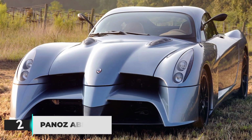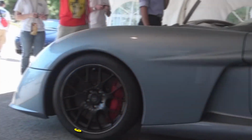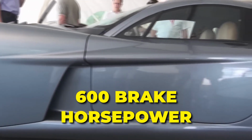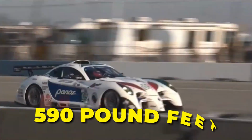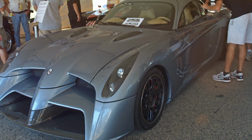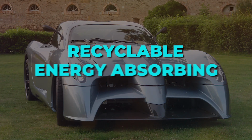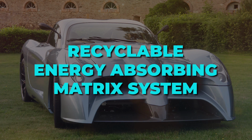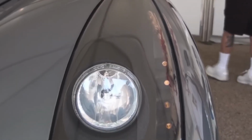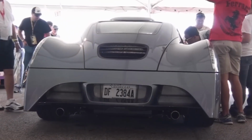Number 2 is the Panaz Abruzzi. The handcrafted Abruzzi is like a symphony of power, sending more than 600 brake horsepower to its rear wheels and unleashing 590 pound-feet of torque that'll make your stomach do somersaults. Panaz created some futuristic magic with their REAMS, or recyclable energy-absorbing matrix system technology, for the body of the car. It's like carbon fiber's cooler cousin, lighter, tougher, and practically invincible against dents and shatters.